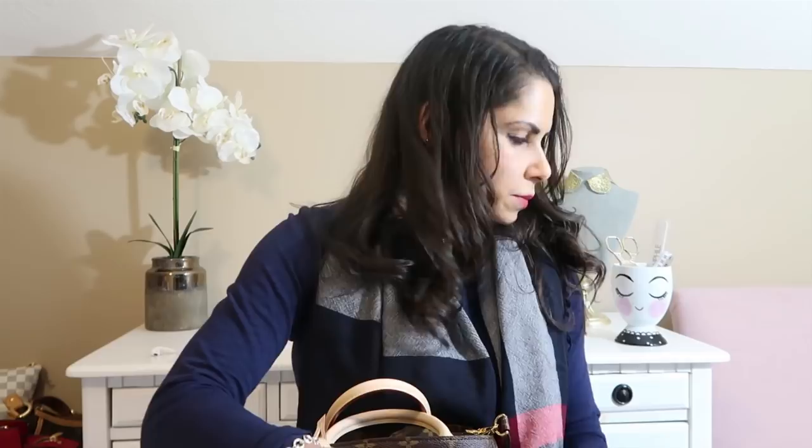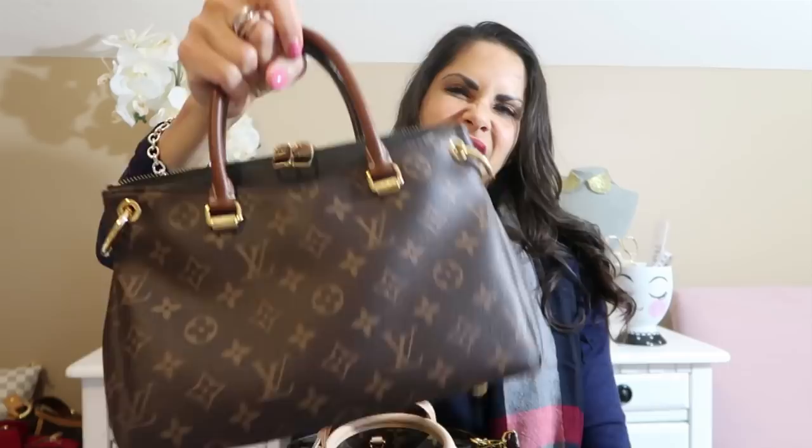I think you can easily transition. I don't know if this probably would be a better transition just because it's got the dark handles and the noir for like evening, and you can easily take the straps off, and I will show you what that looks like without the straps or the strap. So you can just carry it like this, and I think that'd be great for, you know, an evening out.